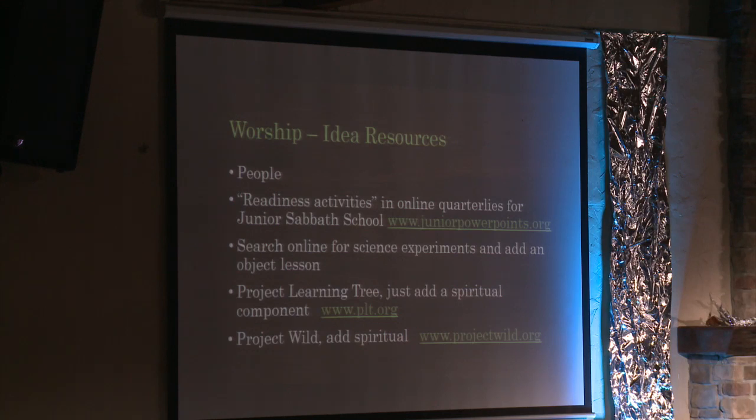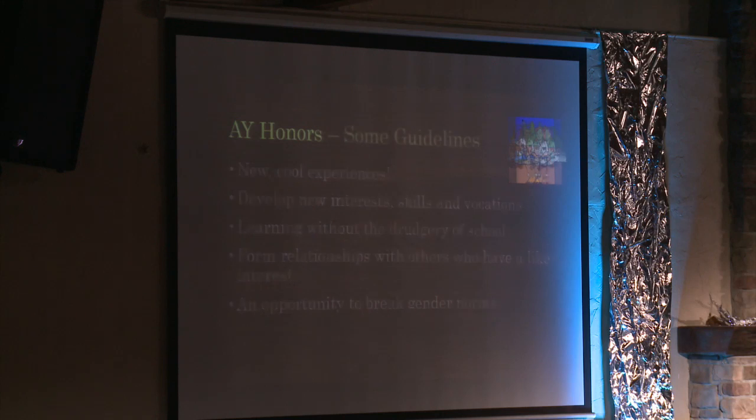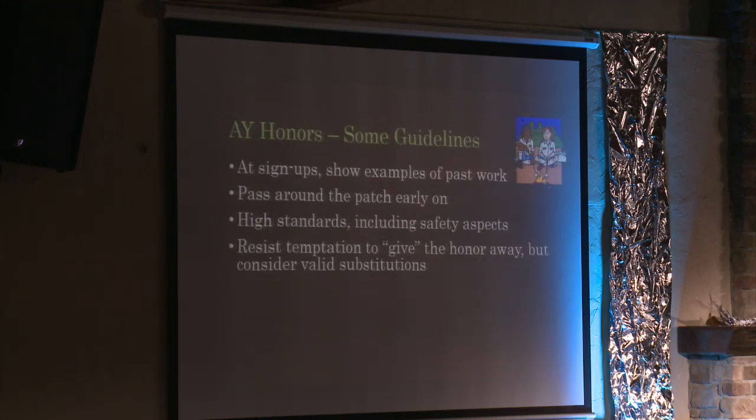She said, make it about a relationship, not a dictatorship. The last two things you see there, the junior PowerPoints is really good too. Take a picture of that if you're interested and look it up later on your own. Project Learning Tree and Project Wild are secular resources that can be very nicely used for spiritual games, learning lessons and outdoor stuff. They are made to teach kids about the outdoors, but it's easy to add a spiritual component to it. The Junior Point Sabbath School site is made for Sabbath School lessons, and the little exercise we did with the paper balls is from that website. And of course, AY honors, right? Some guidelines, yeah.